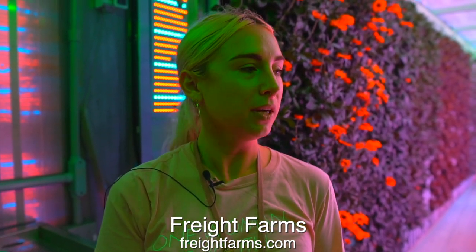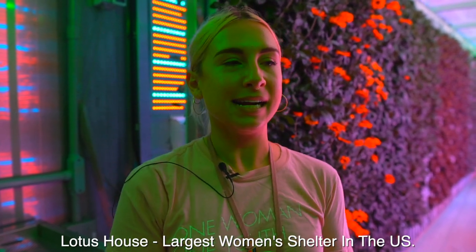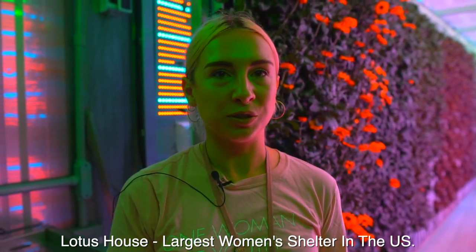Yes, so we are inside the Greenery manufactured by Freight Farms right now, within Lotus House Women's Shelter in Miami. So we're a shelter serving 500 women and children daily. This farm is used to grow our own produce and herbs for the kitchen. So it's a hydroponic system. There's no dirt or soil whatsoever.